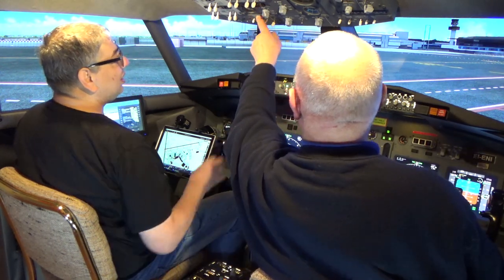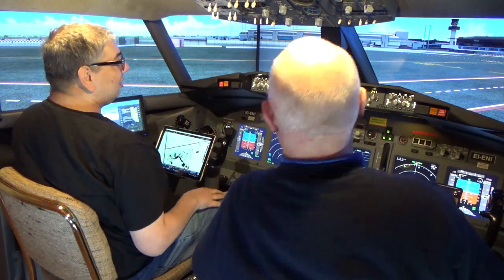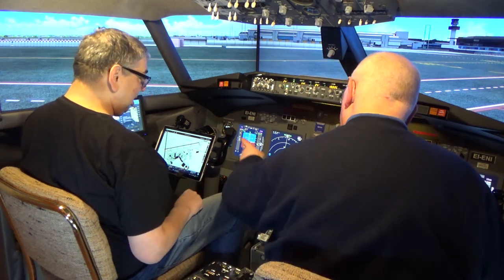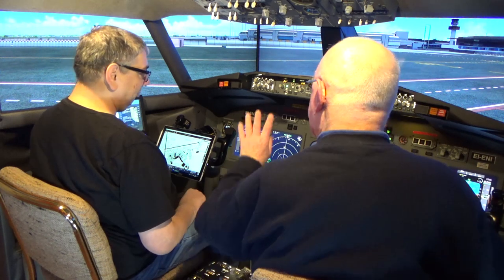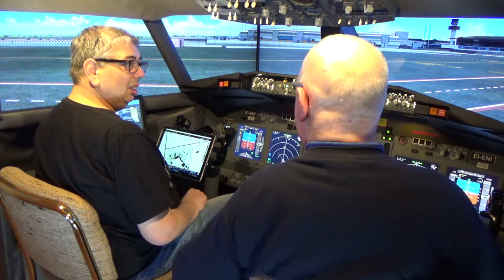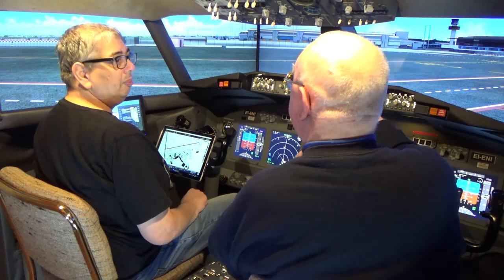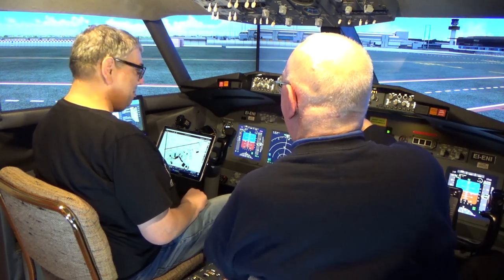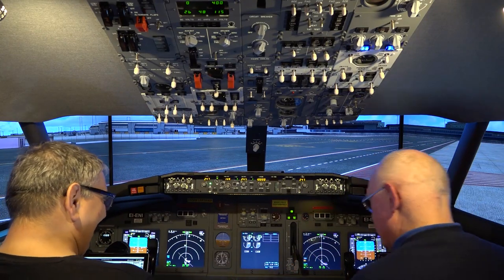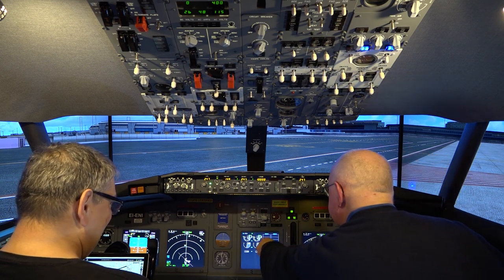Lights, taxi lights, 1, 2, and 3. Good. And brake off. Now, there's your tiller, and be gentle with it. It's very sensitive, and if you make really rash moves, the wheels will turn sideways on you. And the airplane doesn't like that. Yeah. And then we'll get errors as the tire pressure goes down. So give a little bit of power to take it up.